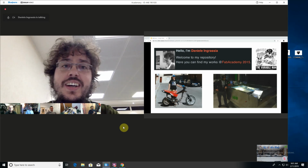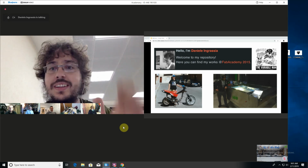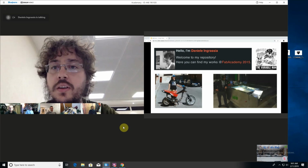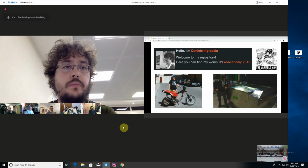So on the left side, you can see one of my earliest creations. I was like 16 years old there. I built a motorcycle from pieces from the scrapyard. And on the right side, you can see Laser Duo, an open source, dual source laser cutter machine.